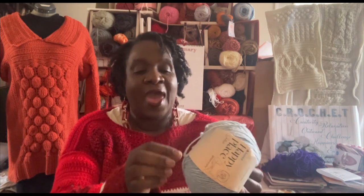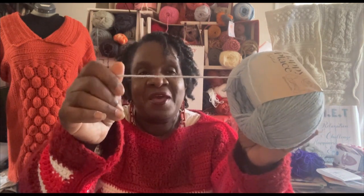And this yarn was so nice to work with. It was nice and soft. It slid through your hooks. You didn't have any problems. And this yarn is 50% cotton and 50% wool. And I just love it. So I had 3 balls of the green yarn.